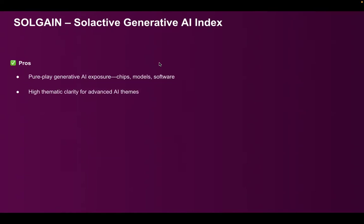In terms of pros, this is a pure play GenAI exposure. If you believe in the generative AI story, this ETF could be a very good option. There is very high thematic clarity for advanced AI themes. They are pushing for high upside in terms of GenAI trends. If it clicks, it can give you phenomenal returns. That is very much possible.